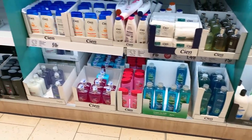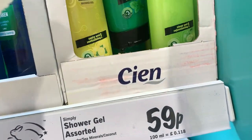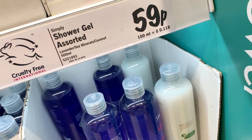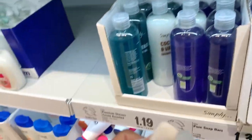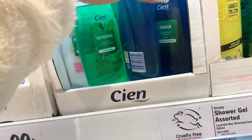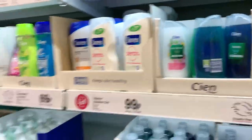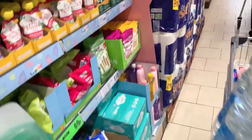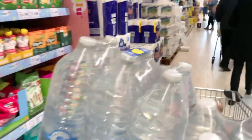Actually, should I get the body wash from in here though? So you have these bottles, you have 59p, mint, yeah, how much is this one? Let's smell this one. Very minty. I don't know. I normally buy another brand, but I don't mind getting these ones. I'll get two. Awaken. This is shower and shampoo, shower gel, eucalyptus. Yeah, let's just get two of these. 59p for one. I don't normally get these ones, but I'll just get them because I love to have extras in the house, you know.